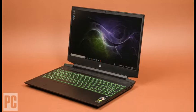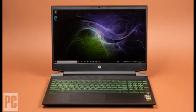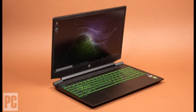The HP Pavilion 15z ec200 hits most of the gaming laptop marks for under $800, but its 144Hz screen writes a check that its GPU can't cash.